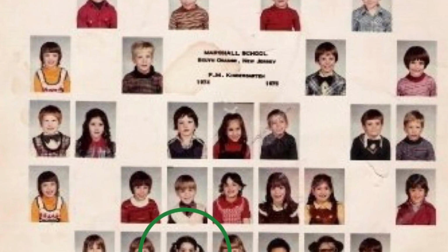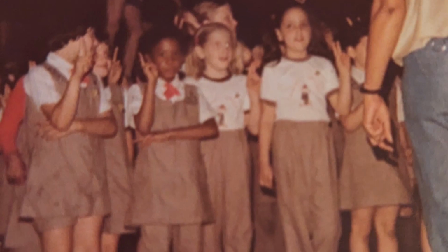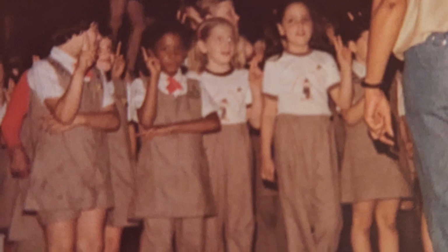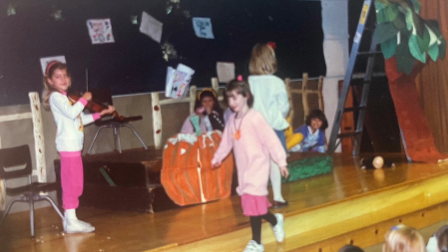Now, which Marshall teacher might this be in this 1975 kindergarten picture? It's Ms. Caplis. This is a Marshall Brownie troupe from sometime in the late 1970s. These students sure look like they're having fun on stage.